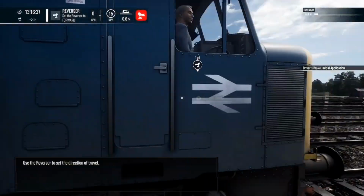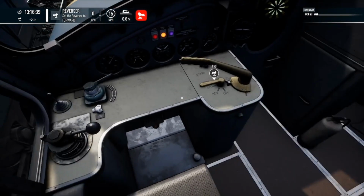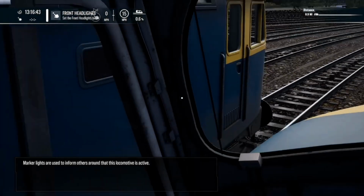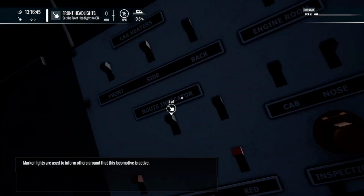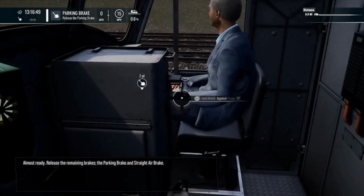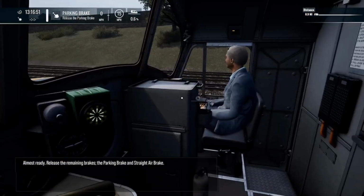Use the reverser to set the direction of travel. Marker lights are used to inform others around that this locomotive is active. Almost ready. Release the remaining brakes, the parking brake and straight air brake.